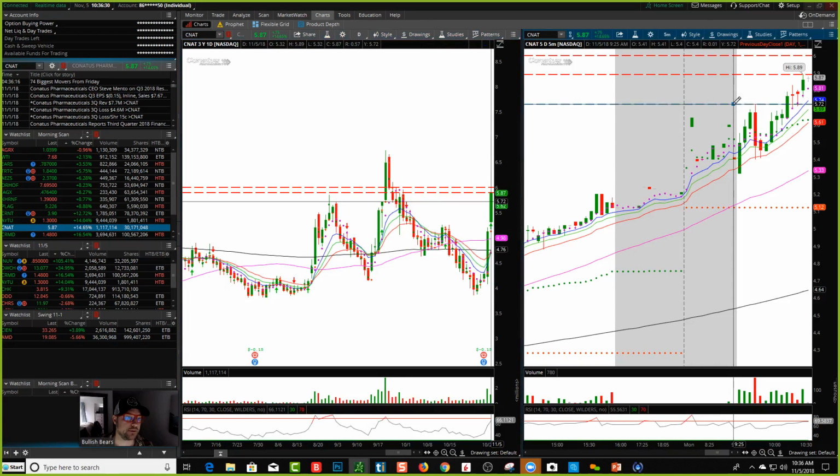But another one that, if you guys traded the setup, 570, if you waited for it to break above 571 and it went up to 589, that's a potential 15, 16 cent profit.